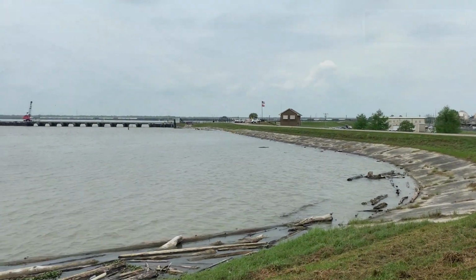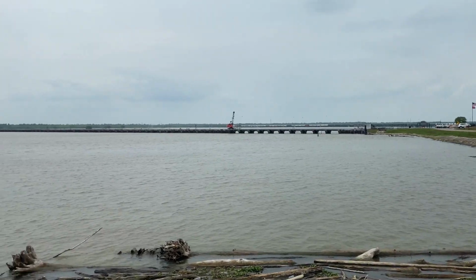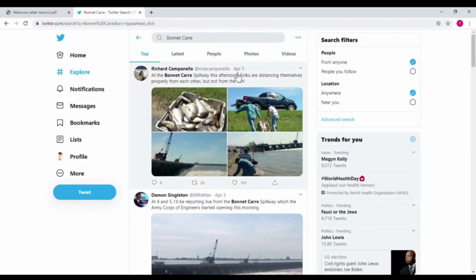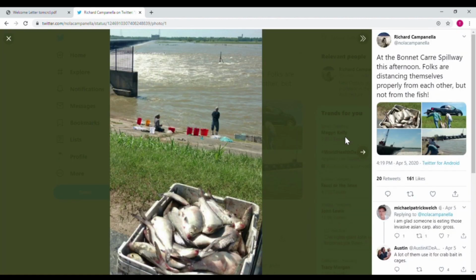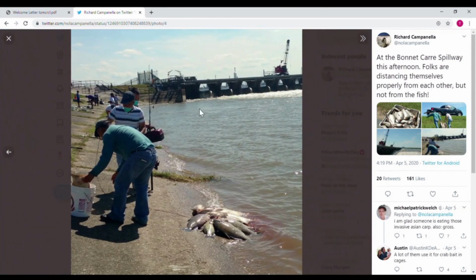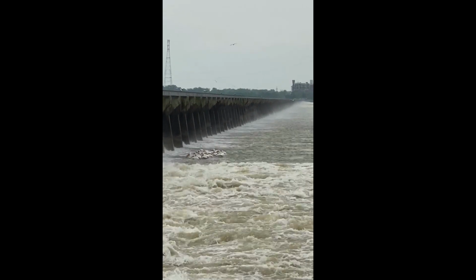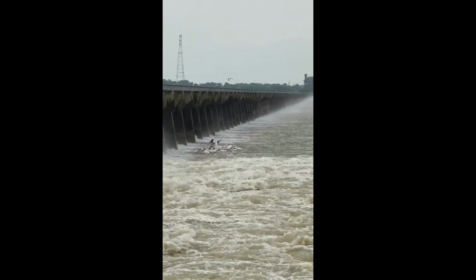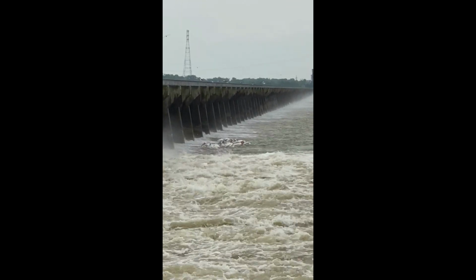Last week, the Bonnet Carre Spillway was opened. As you can see, that is an incredible amount of fresh water. Look at these pictures from Richard Campanella's Twitter feed. People come to the spillway to fish, and it is not recommended, especially during a period of a pandemic. But as you can see from video shot by CRCL's James Karst, the pelicans are not complaining.